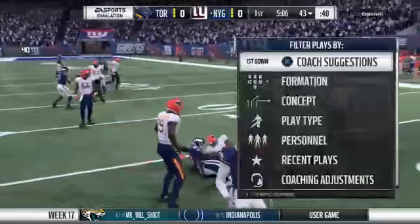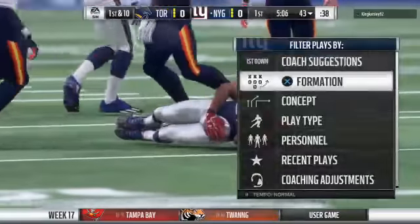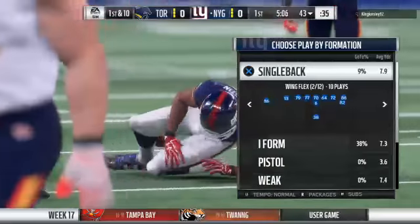He only punted twice in the win last week as he gets this one away. Pulled in at the 24. A very good return there. Give him an even 20 yards. And it'll be Giant football, 1st and 10.